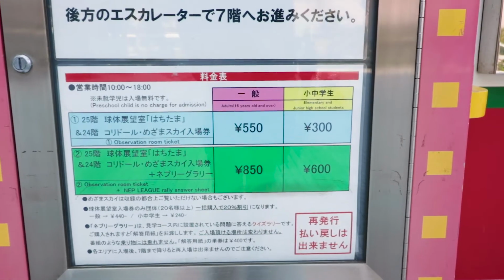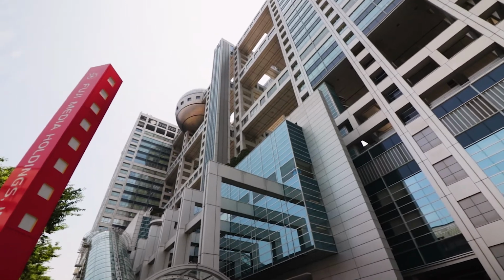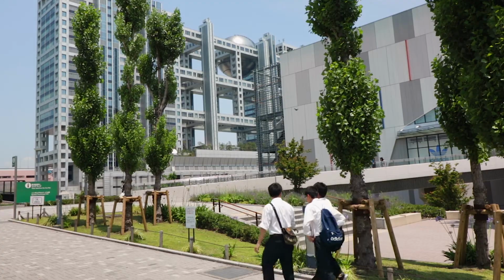So we just went up there and we found out it was 550 yen to go in, which I know isn't expensive, but because we're doing a lot of different things today, we decided to give it a miss. Sometimes when you're traveling on a budget, you do have to prioritize. So this is one of them things today, unfortunately. The building, however, is incredible, the architecture, and it's a really awesome place to just explore. So definitely check it out if you're here. But we're still excited because now we're gonna go and find some robots. So let's go.